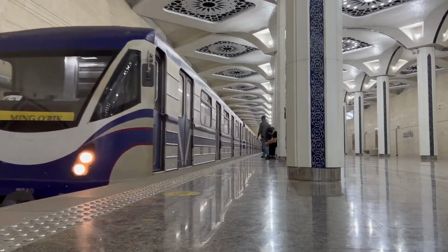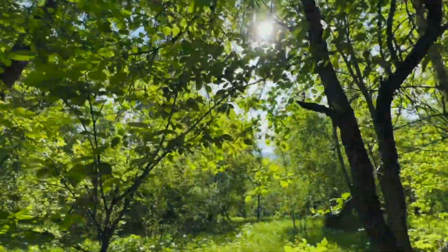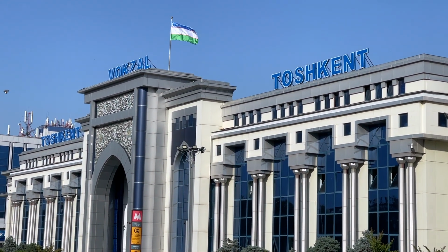So that is all for the Tashkent tour. I'm leaving this nature-filled city and headed to the train station for my bullet train from Tashkent to Samarkand. Let's go.